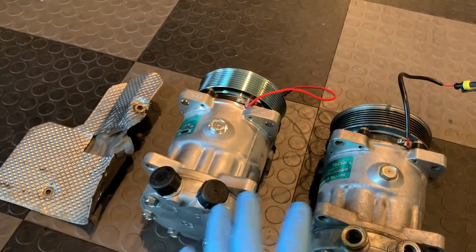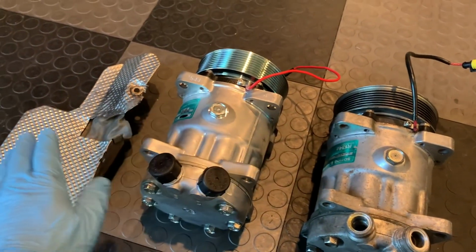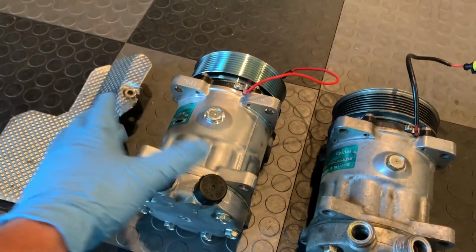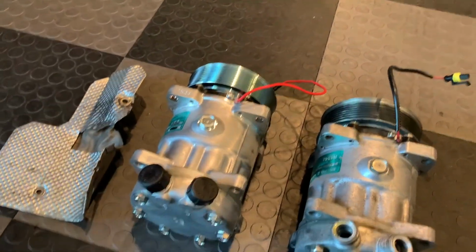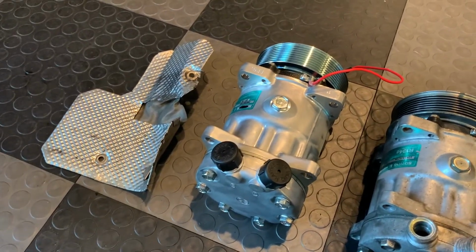I'll show a picture of what it looks like in the bracket, but I'm going to assemble this into the bracket. I will then put the heat shield back on, tighten that all the way down, and then actually put that back into the car as one unit. You do not need to remove this heat shield. It ended up being such a pain.